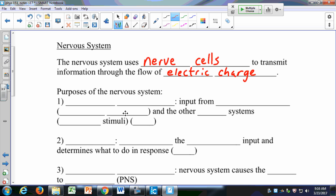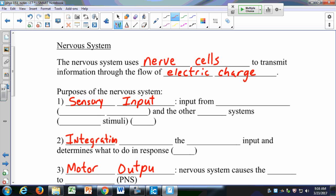There are a couple purposes of the nervous system. There's sensory input. There's integration. And then there's motor output. Those are the three main purposes of the nervous system. The sensory input basically takes all the input from all your senses. It processes the input from your surroundings.